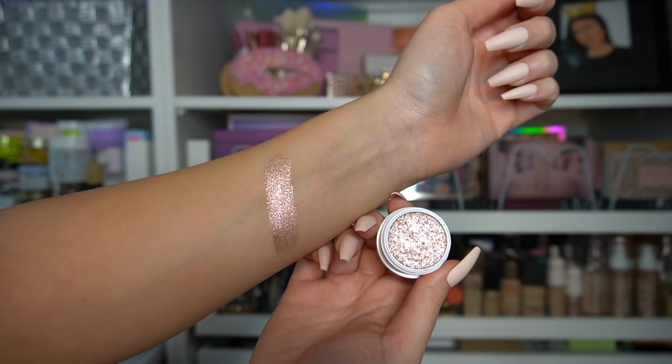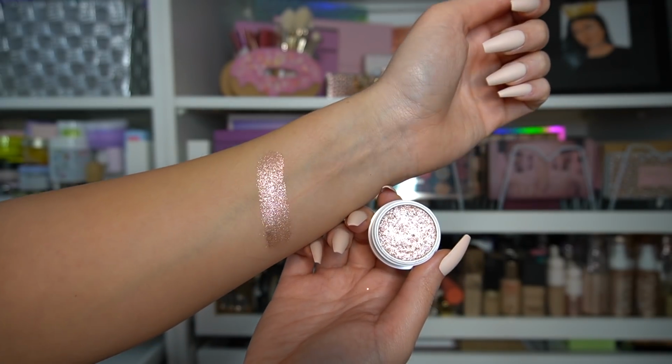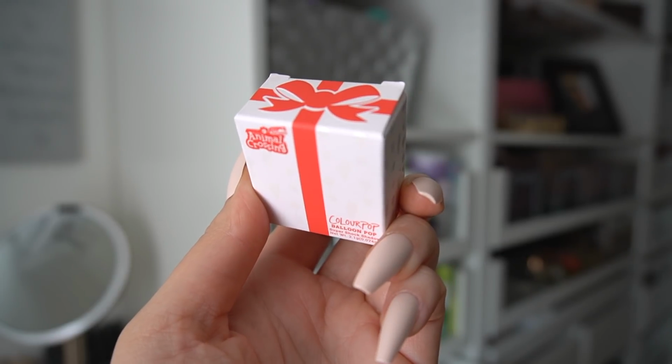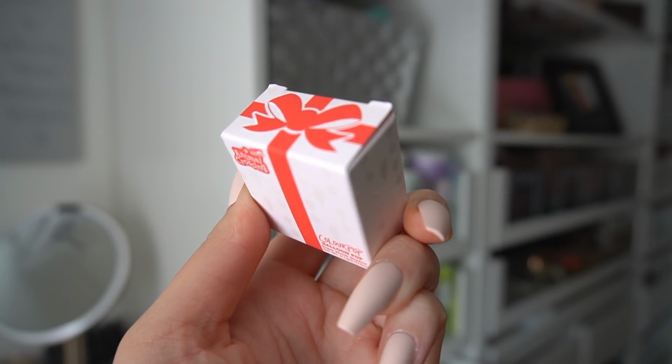I'm gonna pop up the swatch for you guys, and this is $7. As you can see, it's a beautiful wearable shade. I'm not gonna talk too much about it. I don't wanna spoil it, but I thought it was cute that it came in like the gift that's in Animal Crossing. Very adorable, and of course, it's not a Colourpop collection truly if it doesn't have a Super Shock Shadow.